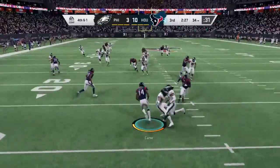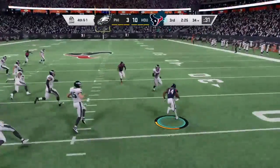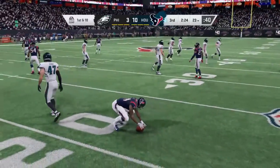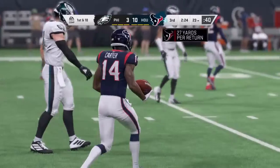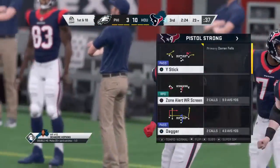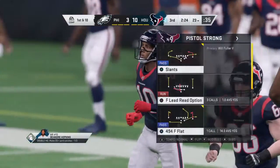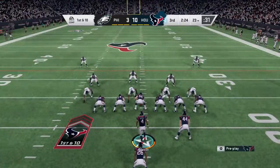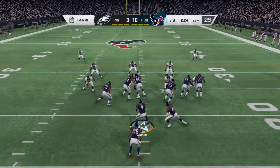On the return, Carter. A very good return there. Give him an even 20 yards. And out will come the offense as they take over. DeAndre Hopkins and the rest of the offense heading back onto the field. Pretty good game for him so far. I guess he's still got time here to make this a great game, but so far he's been solid.